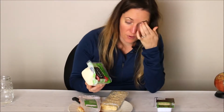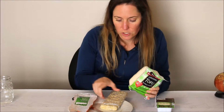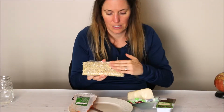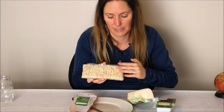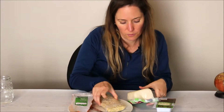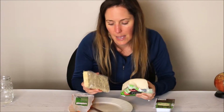I really like the super firm one, if you can find it. It does have a chewier texture, so there's that. But it's going to have 15 grams of protein per serving, versus the tempeh, where the serving size is half a block, which is kind of a lot. Half a block is basically my fingers, and that's going to have 20 grams of protein. So from a protein perspective, they're honestly kind of similar, because you're going to get 5 servings out of this guy, 2 out of this.